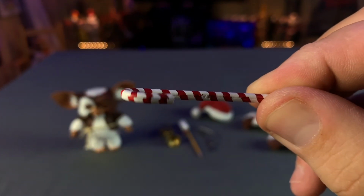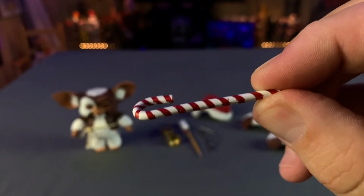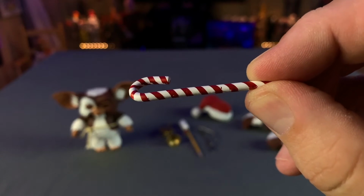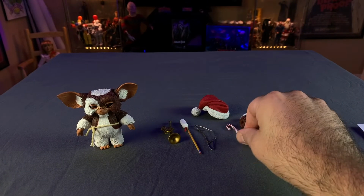And that's just a molded plastic candy cane. So that looks pretty good. A little bit of paint mistake right there with the red. But other than that, it's just a candy cane.